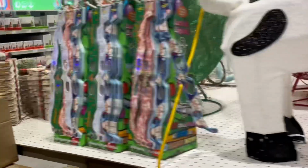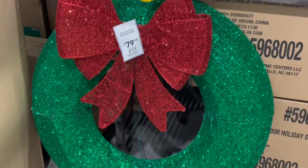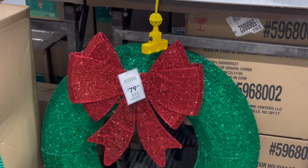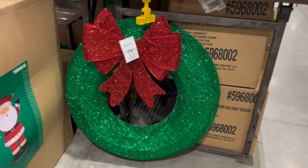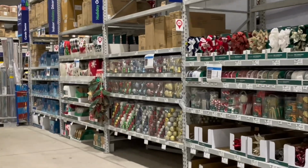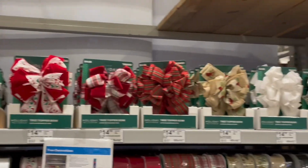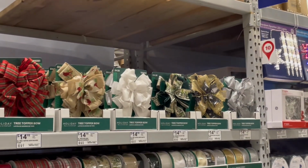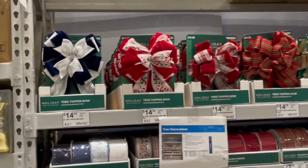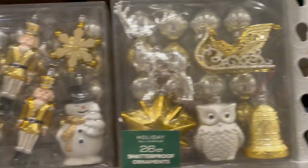That's cool. An 8-foot pop-up Santa. A giant wreath. Man, these are nice. You can make your house look really nice. Big old wreath. 36-inch wreath, really? Man, that's big. I have a selection already. Holiday ornaments. Holiday lights. Bunches of ribbon. Oh, these are tree choppers. Okay. These are for the elves.